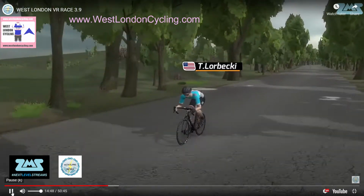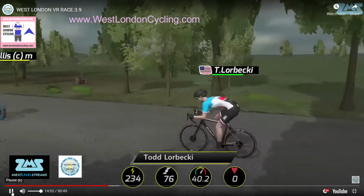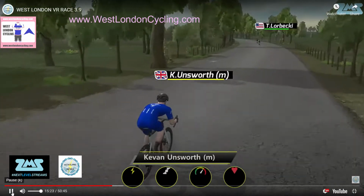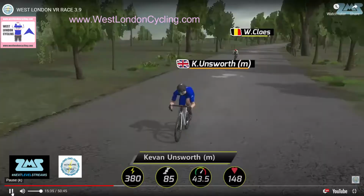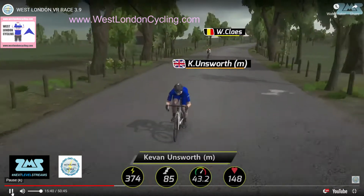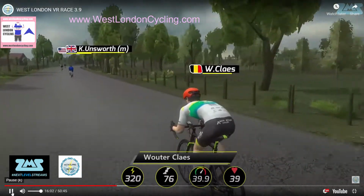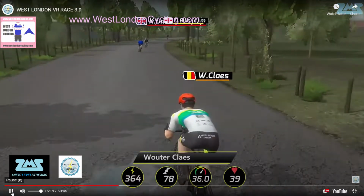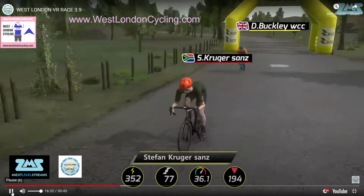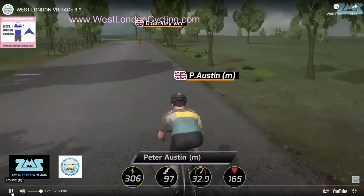Here we can see the excellent coverage from ZMS, giving you details of each rider's output, wattage, heart rate, if they've got a heart monitor, and so on and so forth. You can see in the bottom there Kevin Unsworth, one of our regular riders, and just behind him, Wouter Claes from Belgium. Wouter put in a stern shift there, and will he catch Kevin? The halfway marker there, the yellow, was halfway around the lap, so you had to pass that twice because, remember, it was 2 laps.